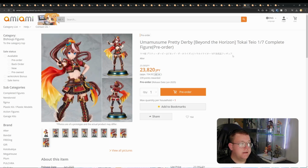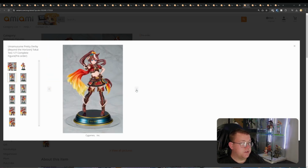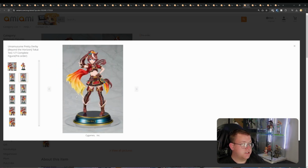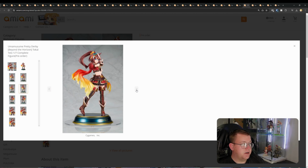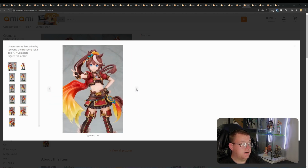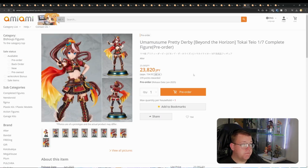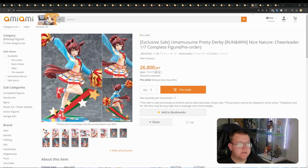Kudobakia. And then we've got Uma Musume Pretty Derby Toka Teo by Alta for 23,820 yen. So this one is by Alta, is going to have the Alta quality. So the sculpting is going to be off the chain and perfect. Basically, paint job's going to be perfect. So yeah, this one's a very nice looking figure. I like the outfit a lot. Very good looking figure. But again, just not something I would get. I've not watched Uma Musume, and it's not the sort of anime I'd watch.